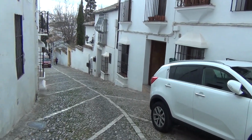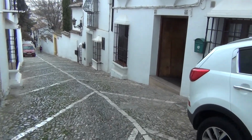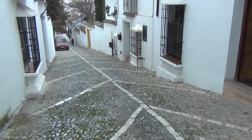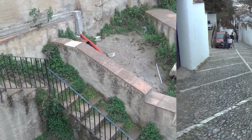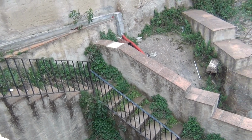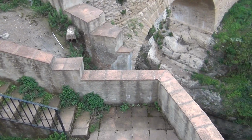Right now we're on the way to try and find the river at the bottom of the ravine. Which we're not supposed to get to, apparently. Well, this route appears to be locked, and from the look of it, it's probably a good idea.